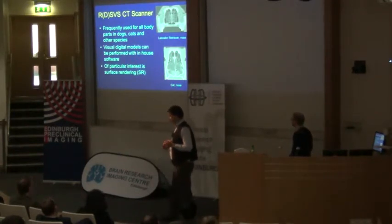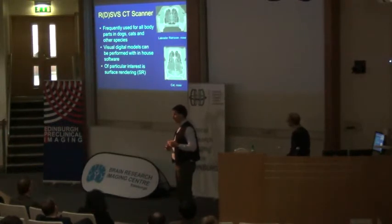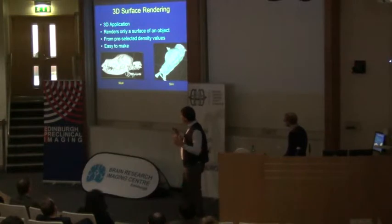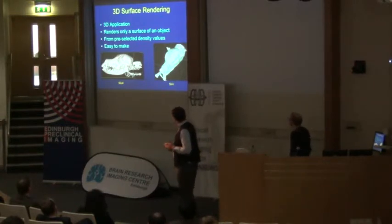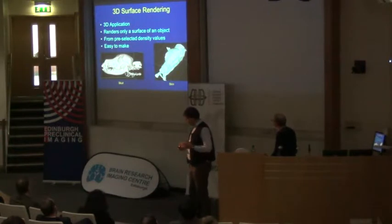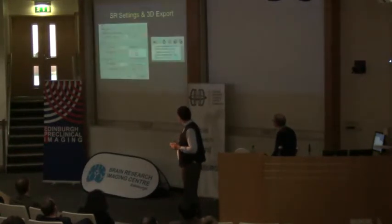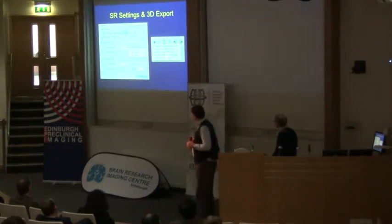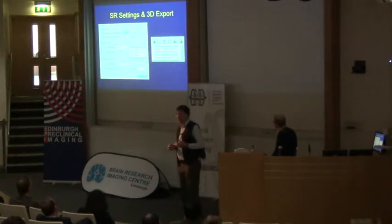And of particular interest is the surface rendering software, because that can be used to make 3D prints. So this is an example of a canine head that we made a surface rendering model of, the whole head here, and here is just the skull. It's very easy to make this with the software that we have. And you can choose what you want, soft tissues, bone, or a combination of both. So this is a 5-minute job. And then we use Osirix, at least on some of our workstations, and we can easily export a surface rendering model in different object files. Some of them are useful for 3D printing.